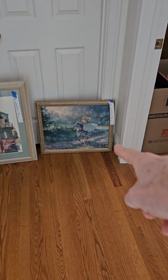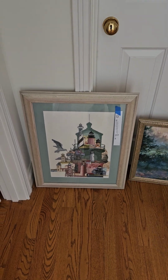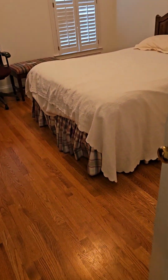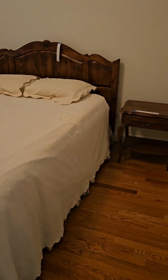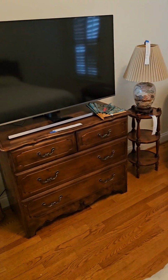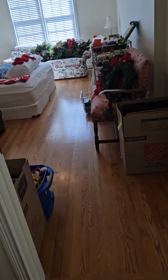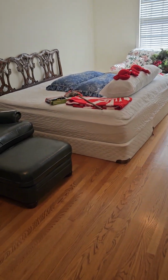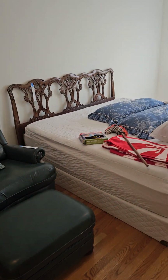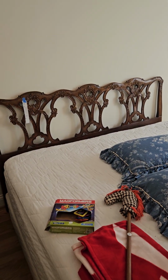Got a Susan Mink Cole Clough, another Knoxville artist here. This is a cross stitch with the lighthouse theme. It's kind of interesting. Coming in this back bedroom, we've got another nice bed with frame, mattress set and everything. Got the bench, office chair, another piece of wicker, another chest, another TV, more lamps, and another kind of cool find in the house would be this antique sea chest. One more room for you here, and we've got the king size bed. It's frameless, sitting on the floor, but everything's clean and in good shape, and we're selling it with that really handsome, sort of extra carved Chippendale style headboard.